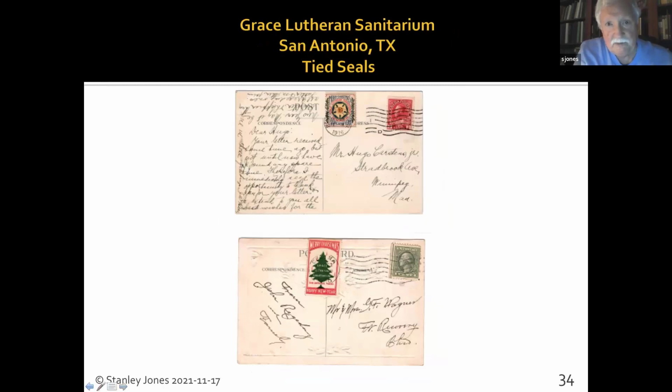This is interesting. This is Grace Lutheran Sanitarium number 1. That's the card up there. And it was mailed from Canada back into the US. So the seal was used in Canada and mailed into the US. Here's just another one of a very attractive seal. Their designs are very attractive. The second card is, I just put it in there because the seal is very attractive.